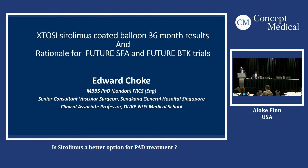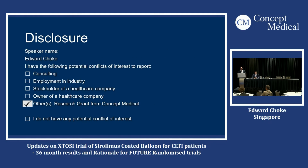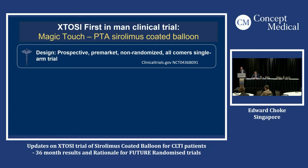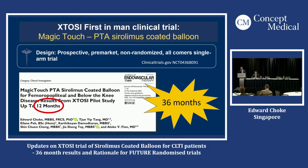Great. So I'll be talking about the 36 months results of the XTOSI trial and also a little bit on the rationale for our future SFA and future BTK trials. These are my disclosures. So chronic limb-threatening ischemia is a major health burden. At the moment, POBA is the gold standard for BTK, but this is hampered by high rates of restenosis and high rates of reintervention after conventional balloon angioplasty. So we conducted the XTOSI first-in-man clinical trial looking at the Magic Touch Sirolimus Coated Balloons for peripheral arterial disease. Our results were published last year, and this is up to 12 months. And for today, I would like to present to you the 36 months results.